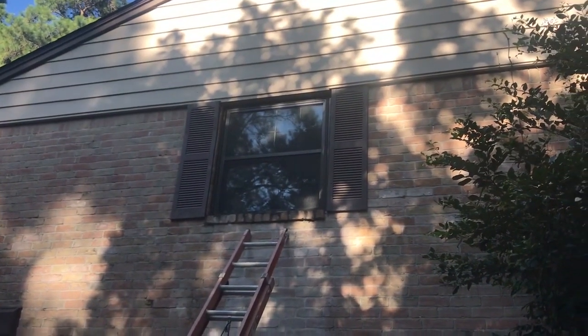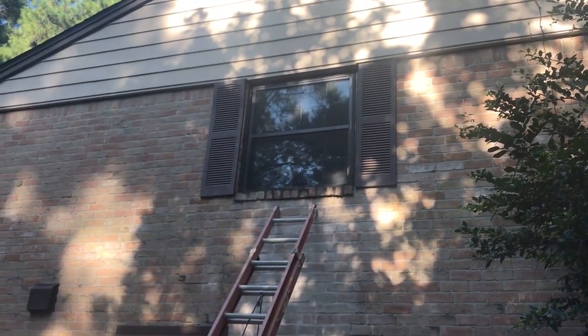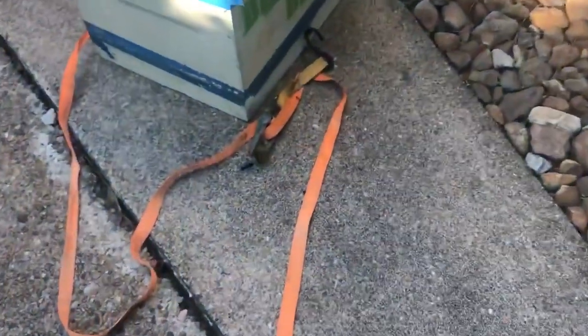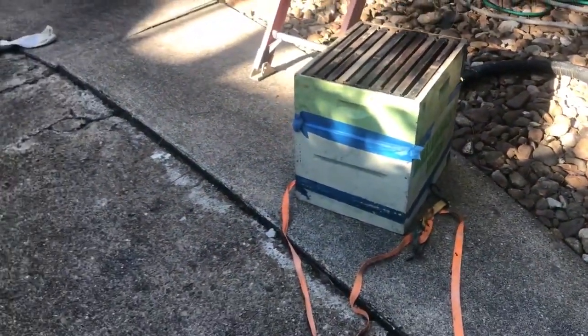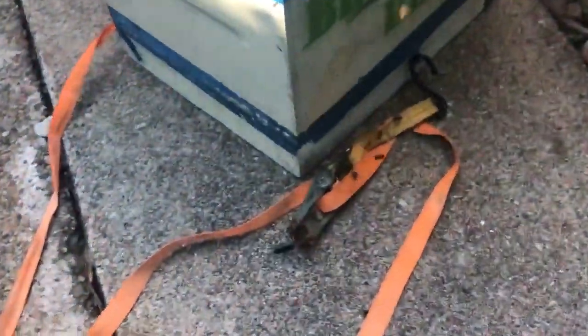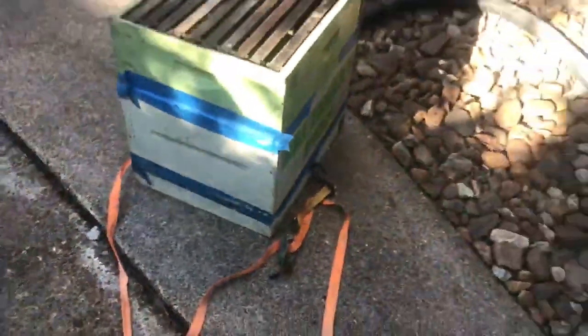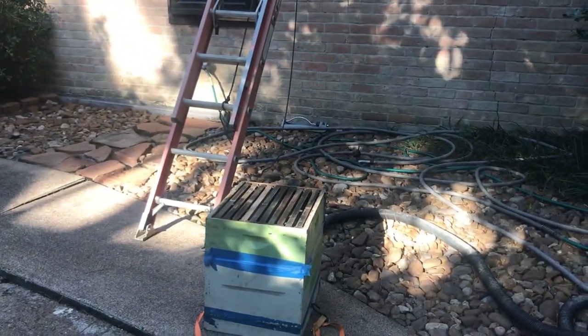So we are regrouping, and we're going to be setting up inside. The client is kind of moving some furniture away from the wall and cleaning the closet out as best they can. And meanwhile, the bees seem to really like my box for some reason. They're all over the latch. There must be a little trace of honey or something on that ratchet strap.